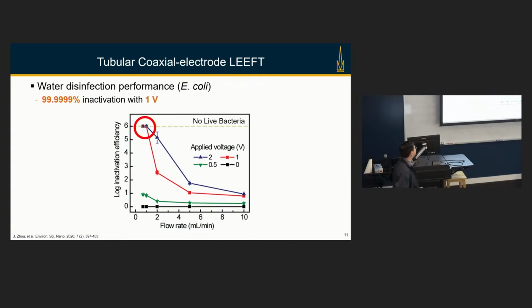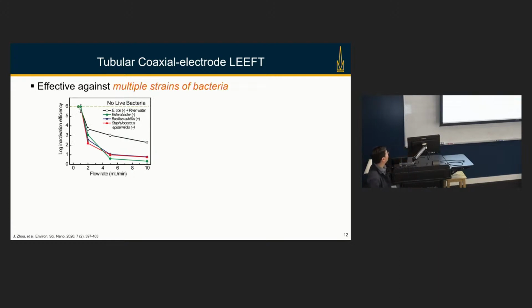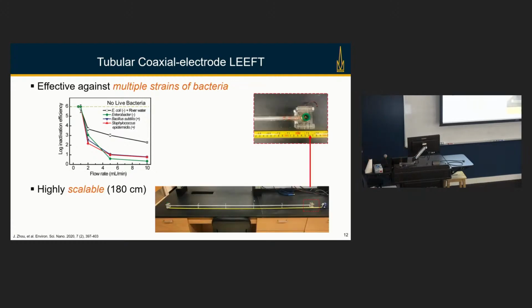Next, we also try different bacteria, gram-positive and gram-negative, and we also try natural water, river water, which we dose with some E. coli to do similar experiments. Again, we show high inactivation efficiency with a reasonable flow rate. The dashed line here indicates the detection limit of our methods, so the real inactivation performance can be even higher. To be honest, this flow rate is still pretty low at this point, just like 1 milliliter per minute. You can imagine that the flow is not very high. So we have tried a little to scale this system up.